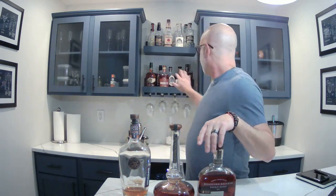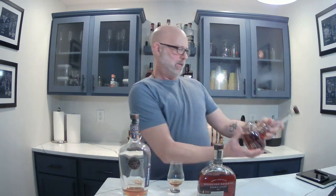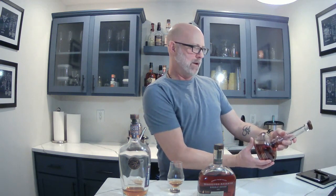But you can never go wrong with the Woodford Double Oak. Buffalo Trace is a go-to. If you watched my earlier video, you found that I enjoyed the Russell's 10-year as well. Now, I've had a little bit of this. You can tell there's quite a bit missing. Let's read the bottle and see what we can find out. So it's 94 proof.